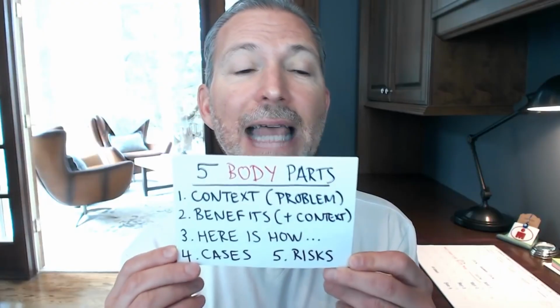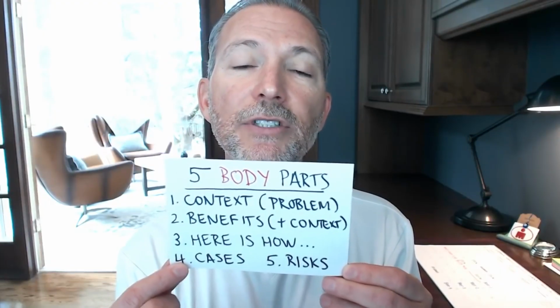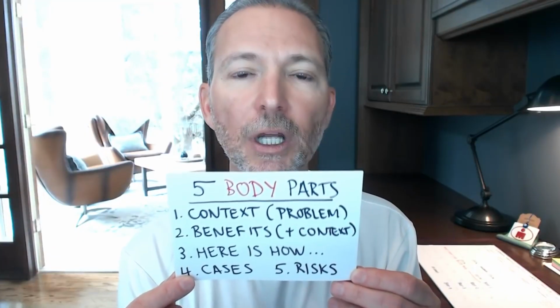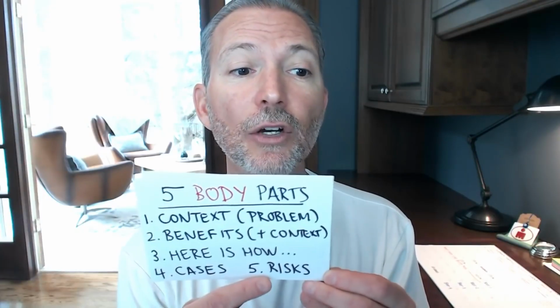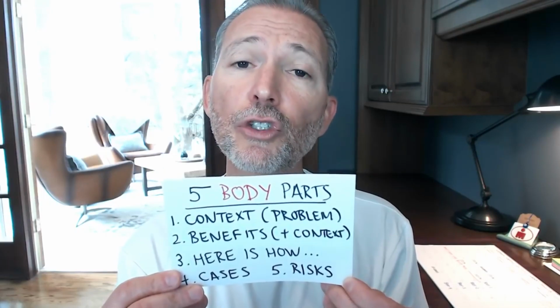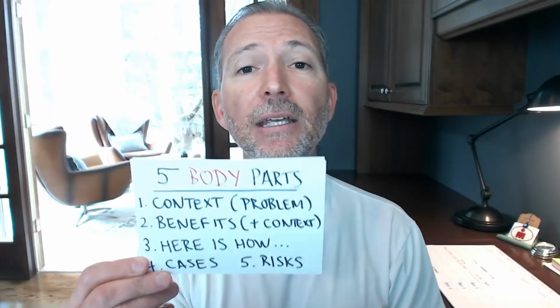And then here's exactly how I'm going to do it. Here's some places I've done it before, we've done it before, we've investigated, whatever, but we've got some case studies. You can have research if you're a pioneer, okay? And then here are the risks. So there's going to be challenges, there's going to be problems, so you've got to cover them. This essentially is the body of any story that you tell.